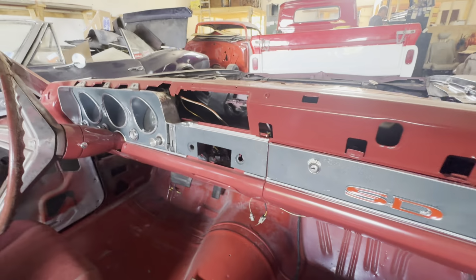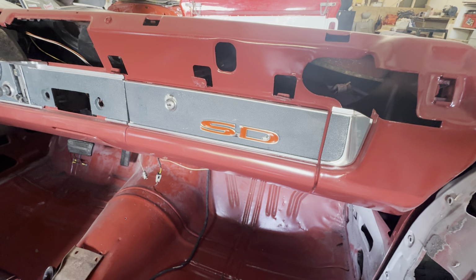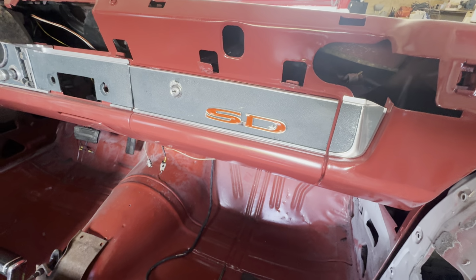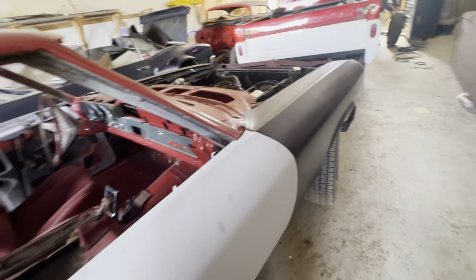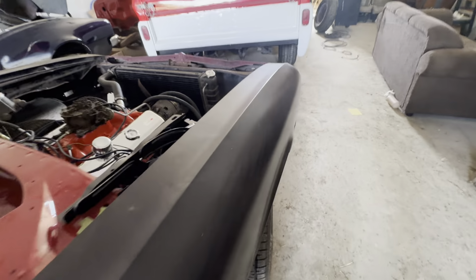SD in this car. What's that mean, guys, viewers? SD. Huh? Super Deluxe. Sport Deluxe. Oh, see, I didn't know. And I'm a viewer. He corrected me. Sport Deluxe.